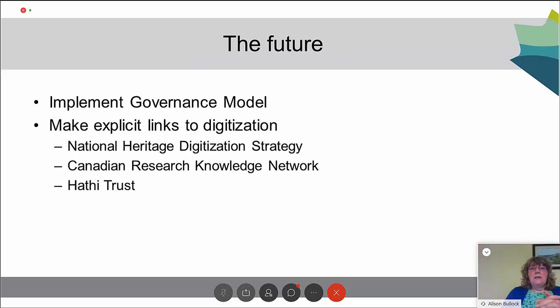So what next? I mentioned that we're implementing a new governance structure and seeking a home for the national level project. The link between the print preservation initiative and digitization efforts was something that arose over and over when we ran webinars and talked to individual libraries. It was top of mind. We've had initial conversations with the initiatives that are named there, and that will continue.